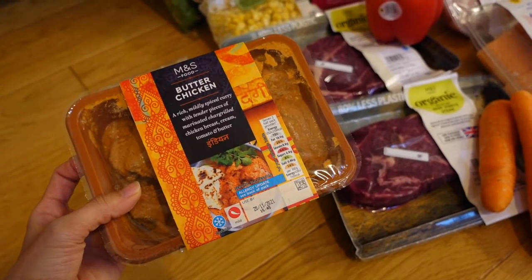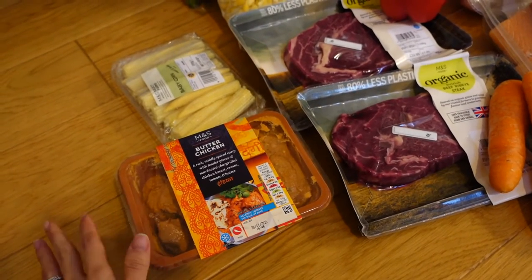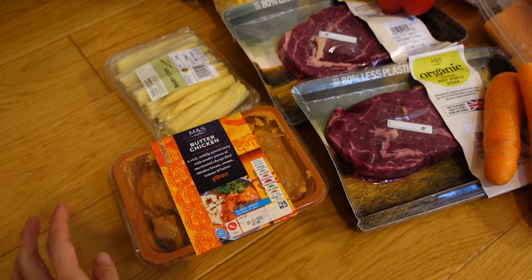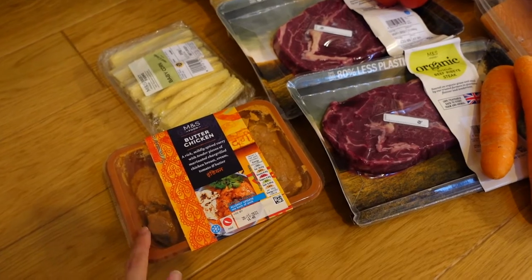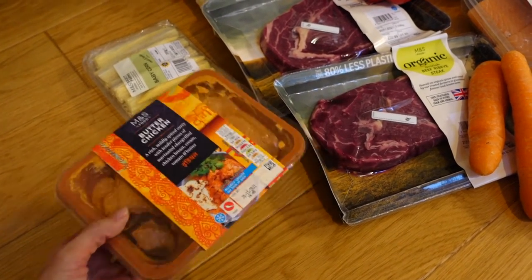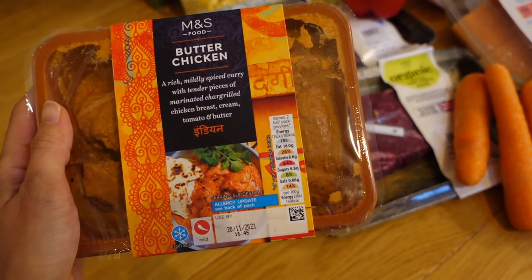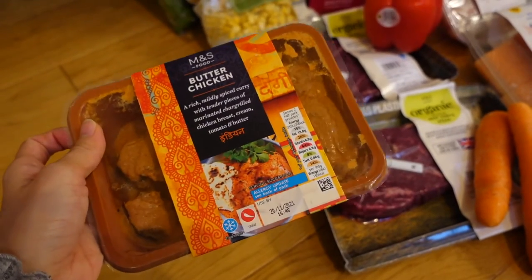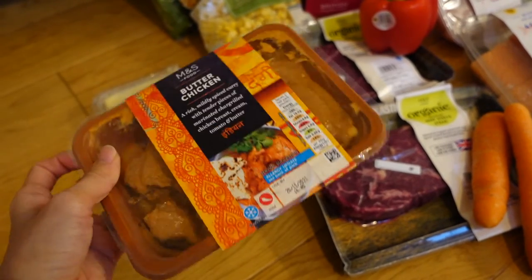And then here we have the butter chicken. Previously, I was really hesitant to try this kind of ready-made foods from Marks & Spencer just because I wasn't sure if they were going to be good, but I had a go at this and I really like it. It's surprisingly delicious. The chicken is very soft and tender, and the sauce is really yummy. It's not that spicy, but it does say that it's only mildly spiced, so yeah, it's really good. Oh, and also it's so convenient to prepare. You just pop this in the microwave for a few minutes and then it's good to go.